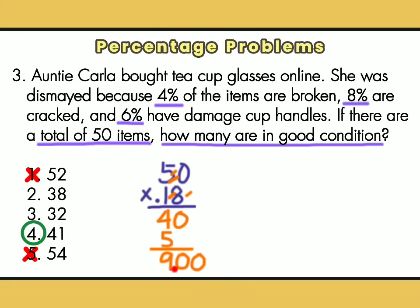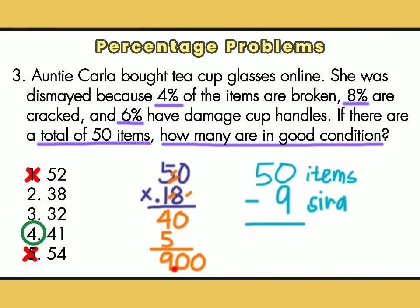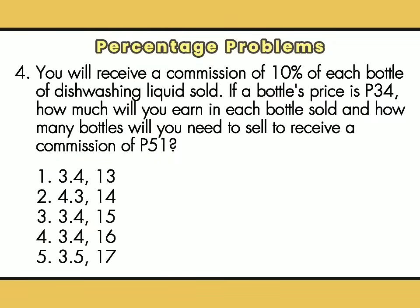Ibig sabihin, out of 50 items, 9 items yung may sira. So, simply, 50 minus 9, yun yung bilang ng items na hindi sira. And that is 41. There are 41 items which are in good condition. So, this is correct. Next, number 4.